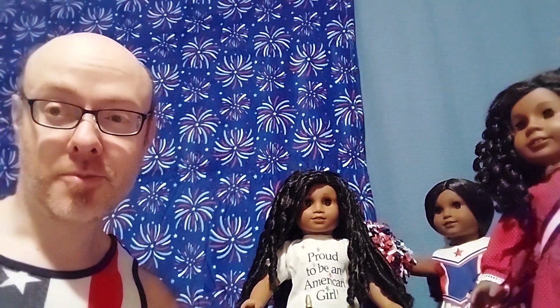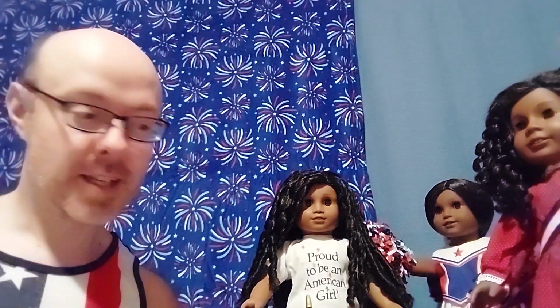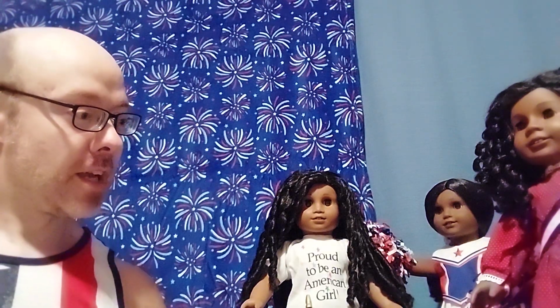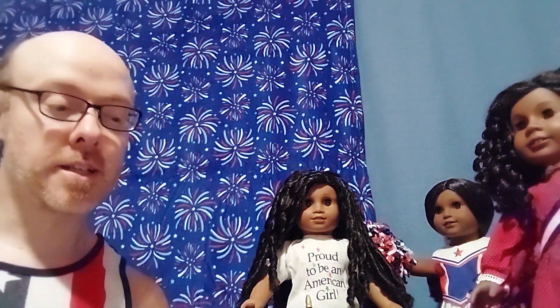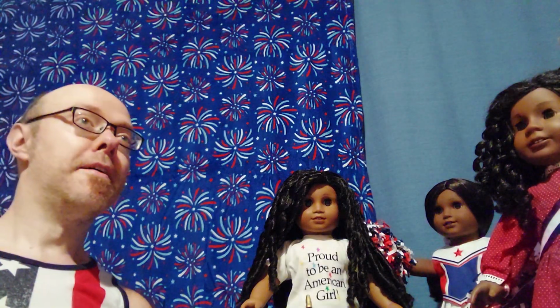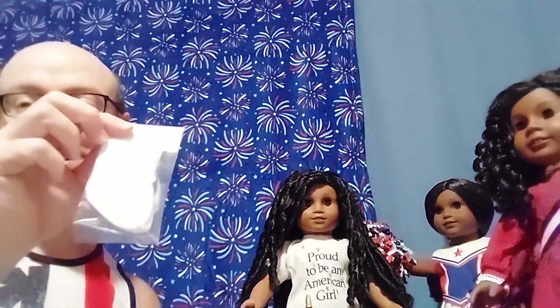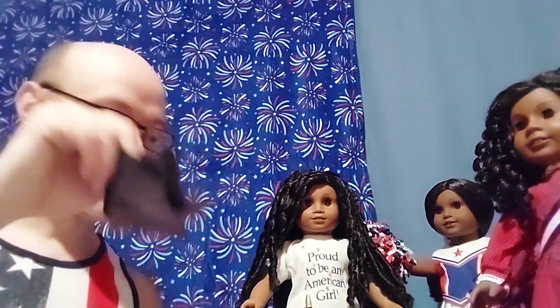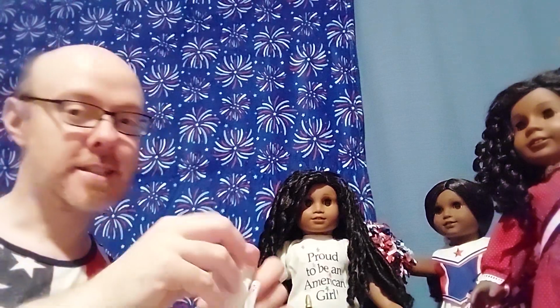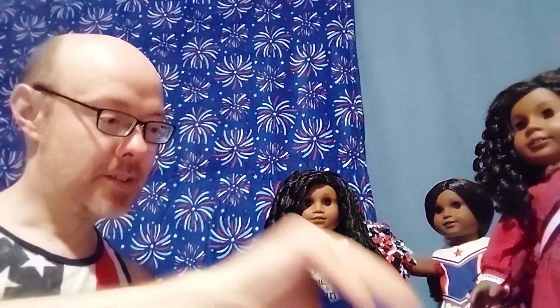So this is going to end up being part two of my patriotic display. I came to find out that I forgot about BeForever Addie's outfit because I only have the original Pleasant Company meet stockings and boots and pantaloons. But then I came to find out, when I got the BeForever outfit out, she has white socks to go with her boots instead of the stockings. I did have a pair of underwear for her, so I can have that. And then this is the blue dress.